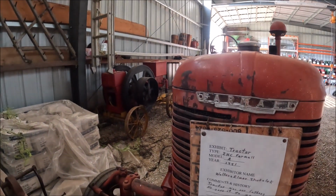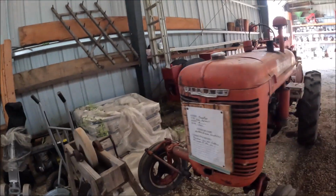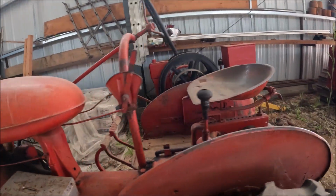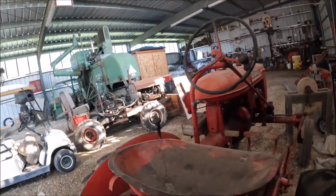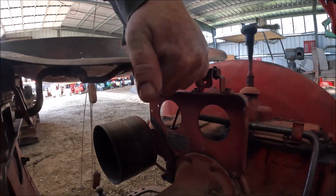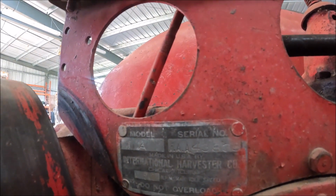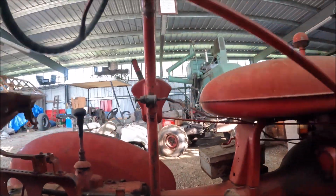Here's a Farmall E. They say it's a 1951, but no way. This one's an early one. Farmall Es were not built in '51. It'd have to be a Super if it was, and this is not a Super E by any stretch of the imagination. Let's see what the serial number is on this little guy. 43,833. This is a late 40s.